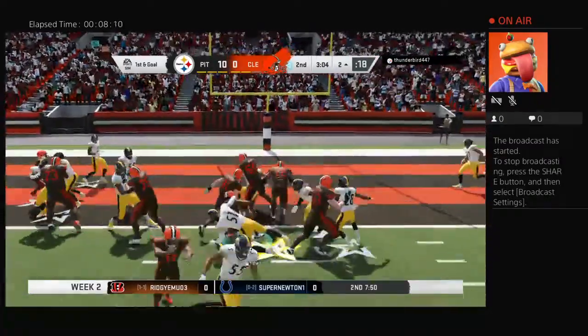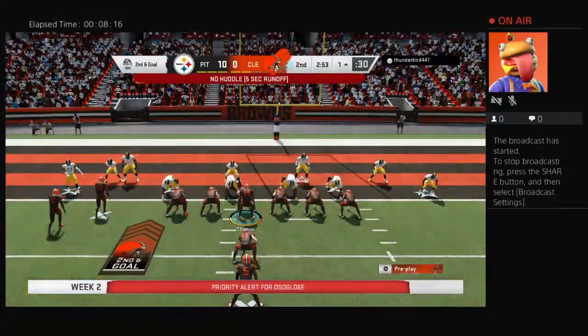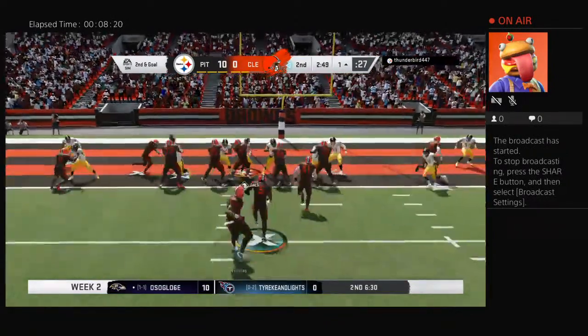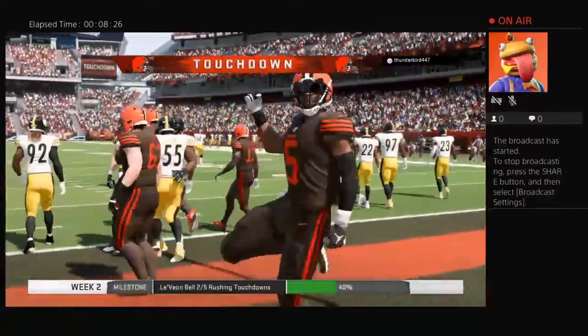They'll try and run it in with Bell. And he pushes forward but comes up short of the goal line as he'll get a yard down to about the 1. 2nd and goal from the 1. They'll try again with Bell. And he takes this one in for a Brown score.